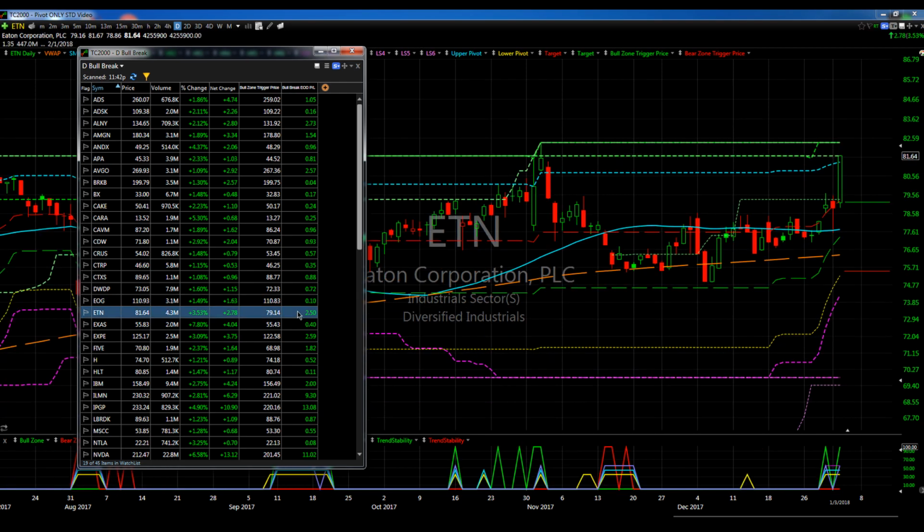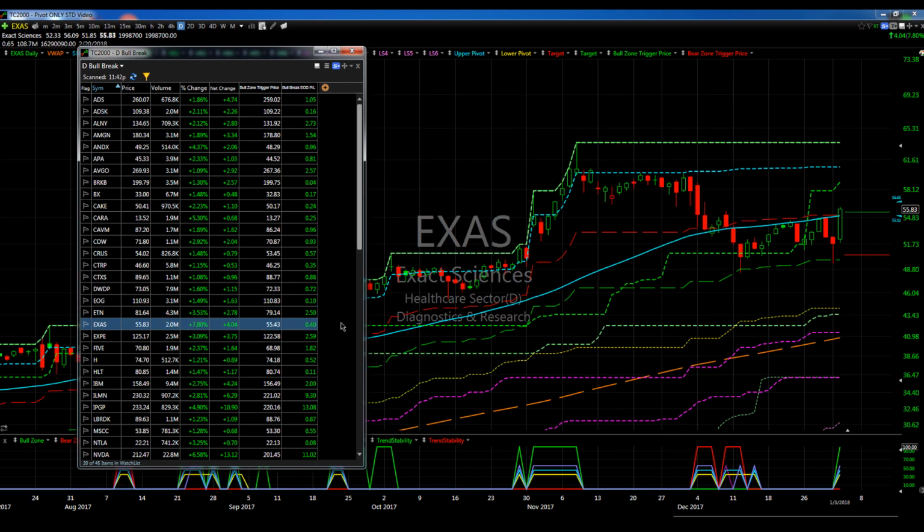Notice this one's traded right into resistance, the green line. But you also want to notice that our preferred customers picked this up at 79.14 this morning, way down here. Do the 50-day.